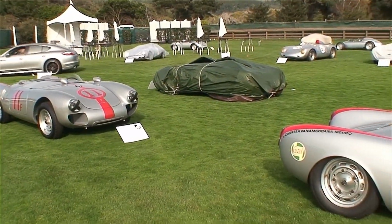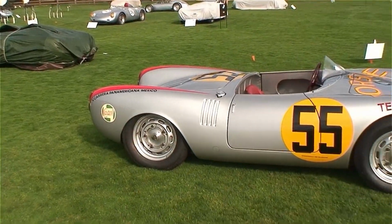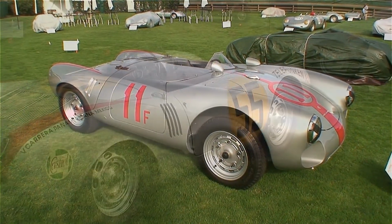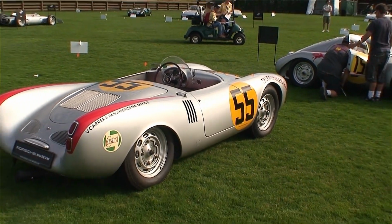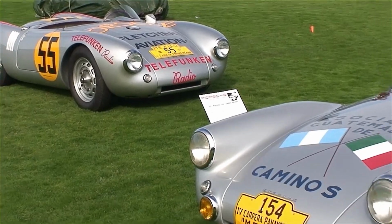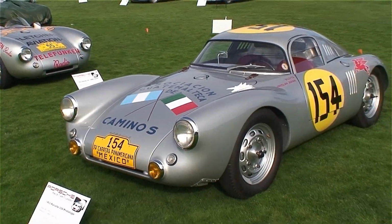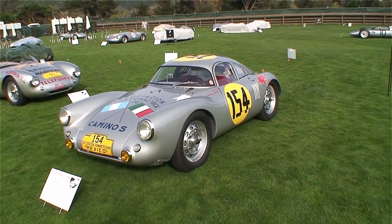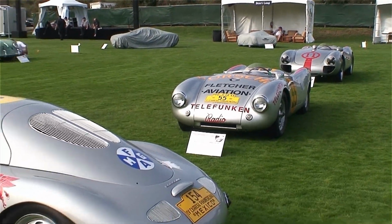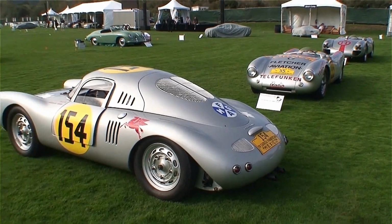This gives us a little opportunity to be intimate with these cars. This is the 550 prototype. This one was in the Mexican road race, the very famous Fletcher Aviation 550. Here is another car that was in the Mexican road race, only a coupe version. Back to our Spiders here, in the Mexican road race. This is the rear view of the coupe. It's quite unique.